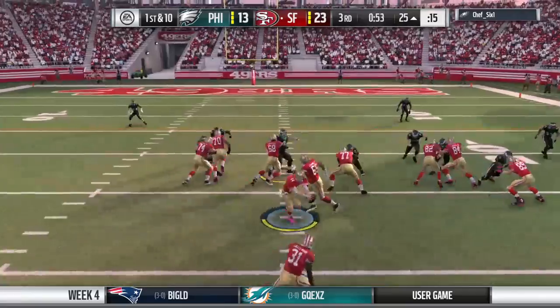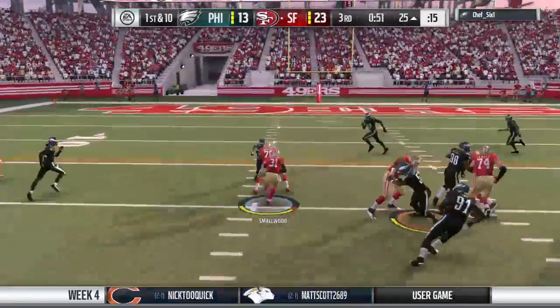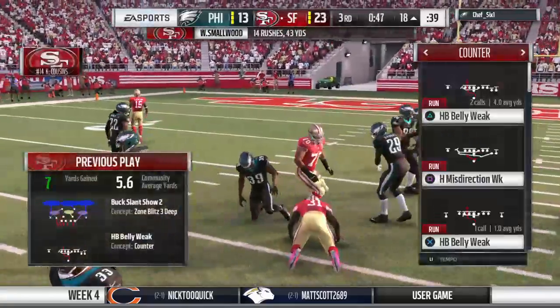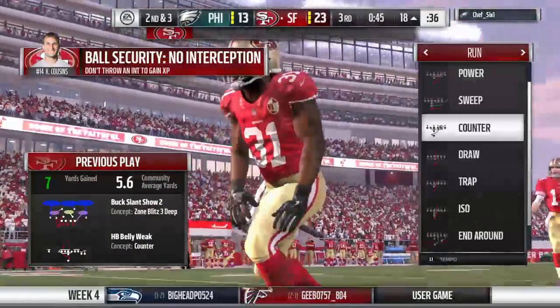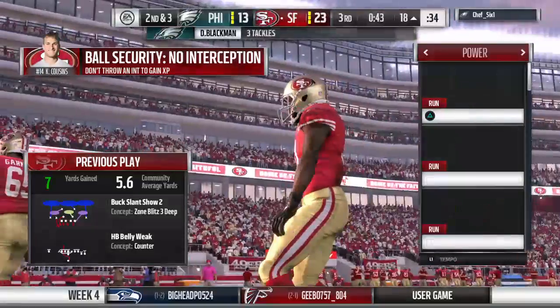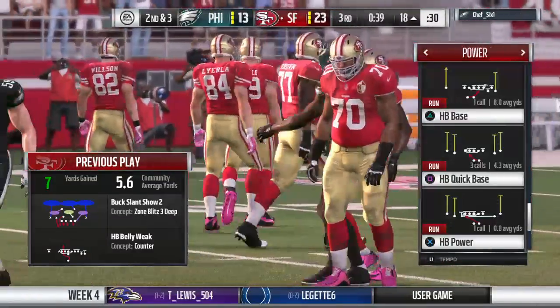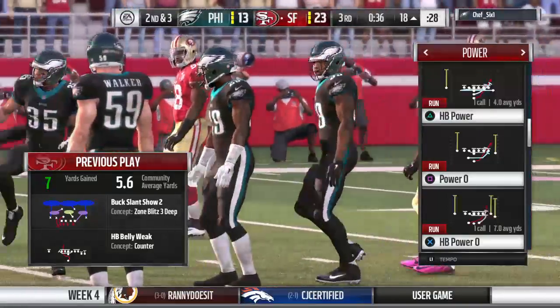They come out with one back and three tight ends. They run Smallwood. And he's able to work free for about 6 down to the 18. Some runs are blocked so well, you almost forget that someone has to carry the ball to gain the yardage. The leverage by the offensive line to create space up front, really well done.